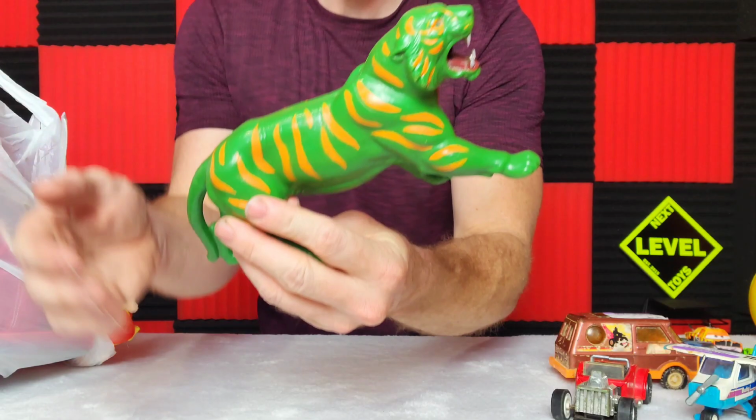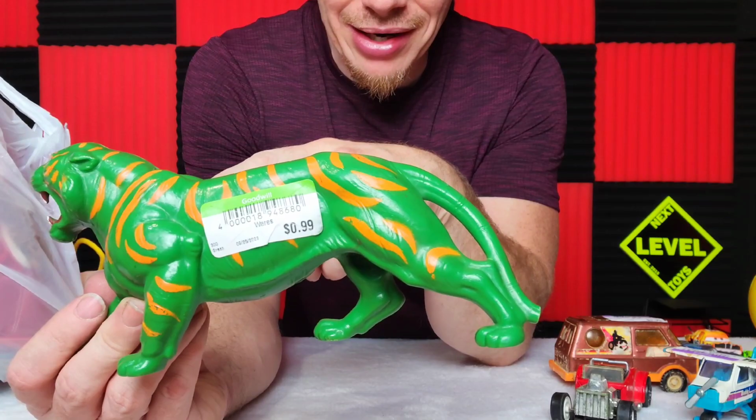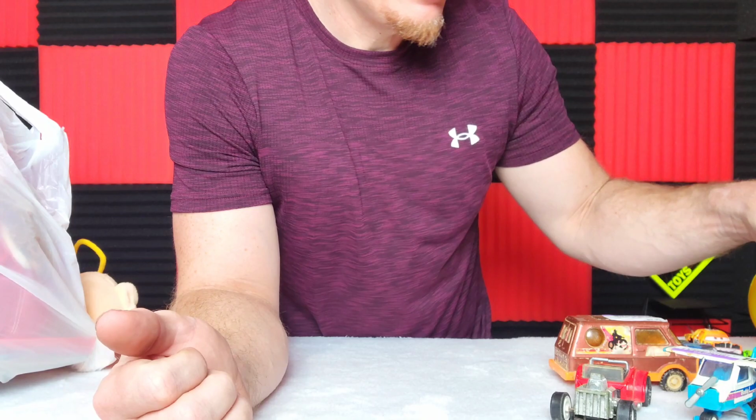He-Man's cat. That's the only thing I seen in there when I went there that second day. The very next day, that is. 99 cents. They stock more stuff. What did I miss between that day and that day? I obviously recognize it because I have two of these. The tail is chipped, broken right here. But that told me there's more old stuff there that was donated.